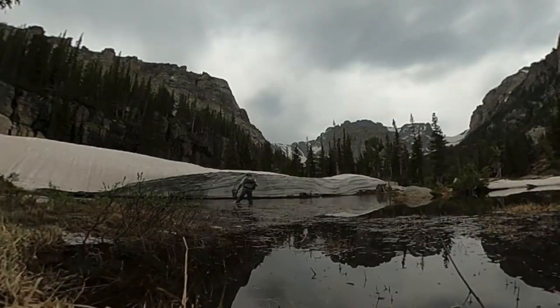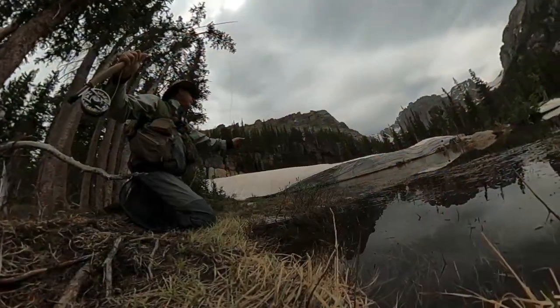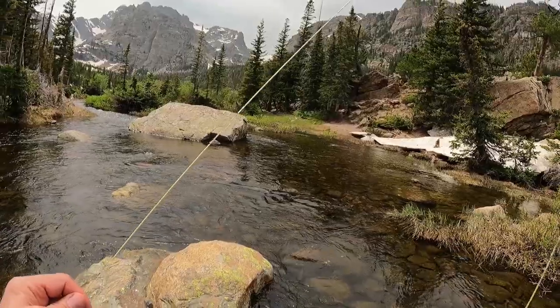The weather was quite warm earlier in the week, so the spring thaw had the streams flowing fast. There was still snow on the peaks and also on the trail at the higher elevations, which made the day even more picturesque and memorable.